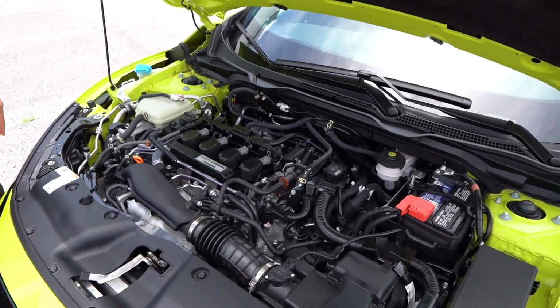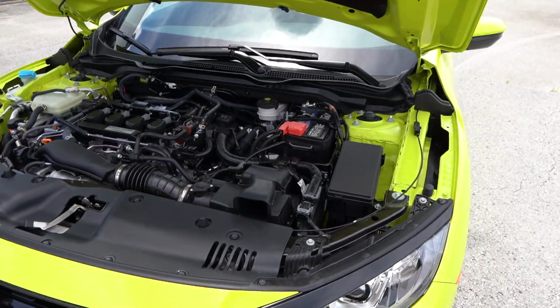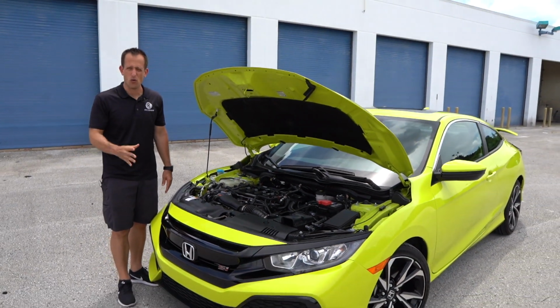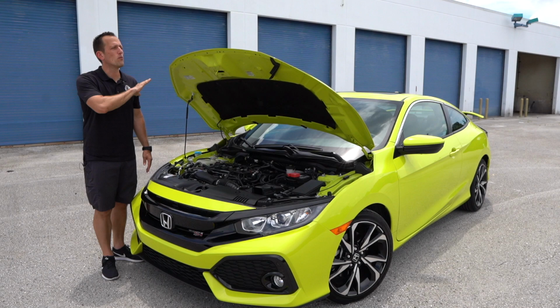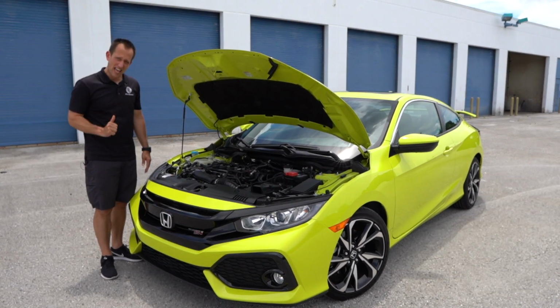The best part is, guess what? The Honda Civic Si has an LSD, limited slip differential. When a car has that, you know what its intent and purpose is, and it will blow your mind how much quicker this SI is than the last generation.